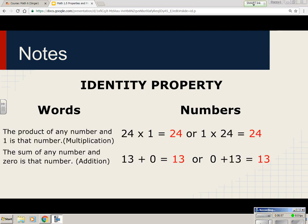All right, the fourth property that you're going to write down is called the identity property. This only works with multiplying and adding, and basically the definition for multiplying is the product of any number times 1 is that number. So the identity property stands for 24 times 1 being our example. 24 is going to be the answer no matter what, because anything times 1 is itself.